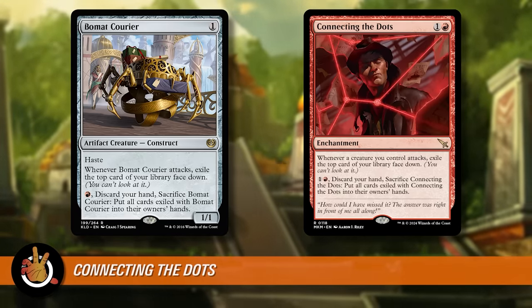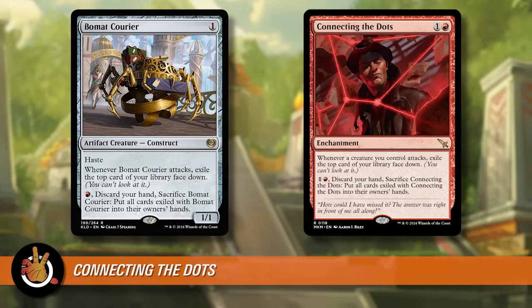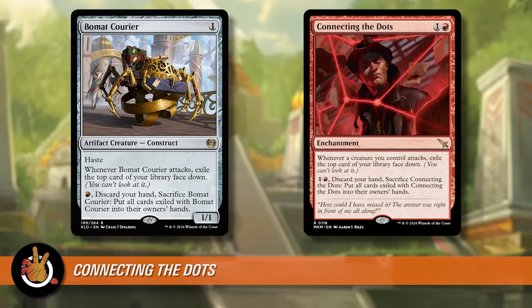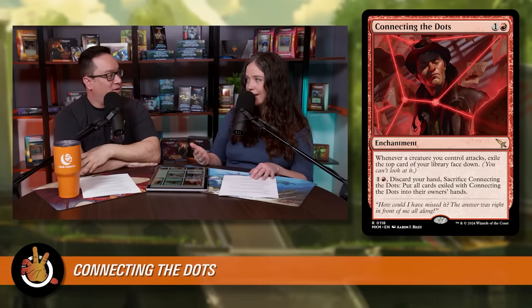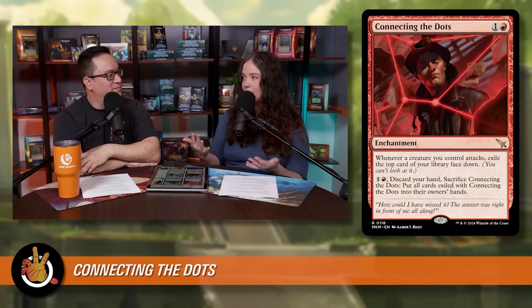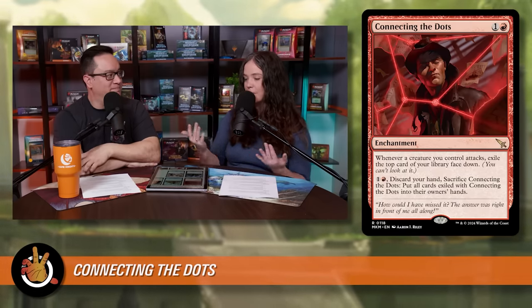And at the point you're ready to get rid of it, if they have two mana open, you can't even try. Yeah. And it triggers per creature. Bomat Courier is only going to get one card every attack. This is like, you could slam Connecting the Dots, attack with four creatures, exile four cards underneath this, and basically draw those four. I mean, you're going to have to discard your hand, but hypothetically, you dump your hand onto the battlefield, attack with it, draw a whole bunch more cards with this.